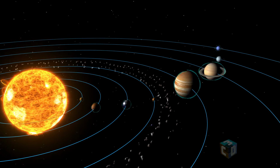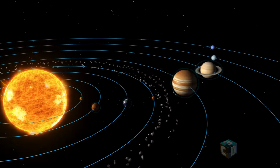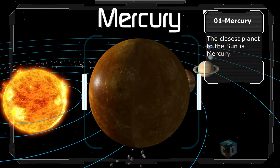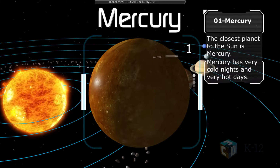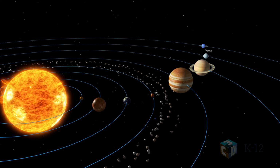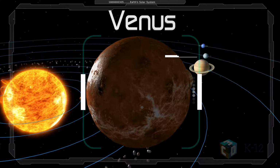There are 8 major planets that were formed billions of years ago. The closest planet to the sun is Mercury, the smallest of the 8 planets. Even though it is close to the sun, Mercury has very cold nights and very hot days. The second planet from the sun is Venus, which is always very hot.